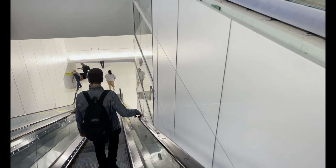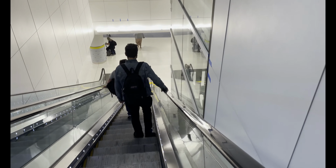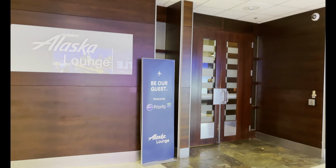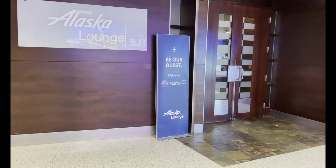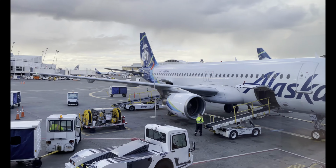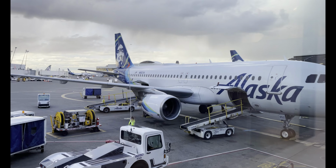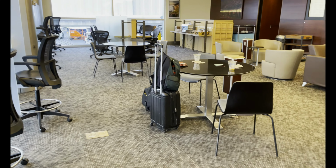At this point, it was pretty much time to head back to the D concourse where my flight to Los Angeles was leaving from. As always, I like to get a good picture beforehand, but this lounge seems to be blocking my view of the aircraft. I couldn't get a clean view. So what better to do than just to enter the lounge? Sounds pretty pretentious, but it was the only way I could get a good view of this aircraft, and it was quite a good view. And since I was in first class on Alaska, all I had to do was scan my boarding pass and I was let in.